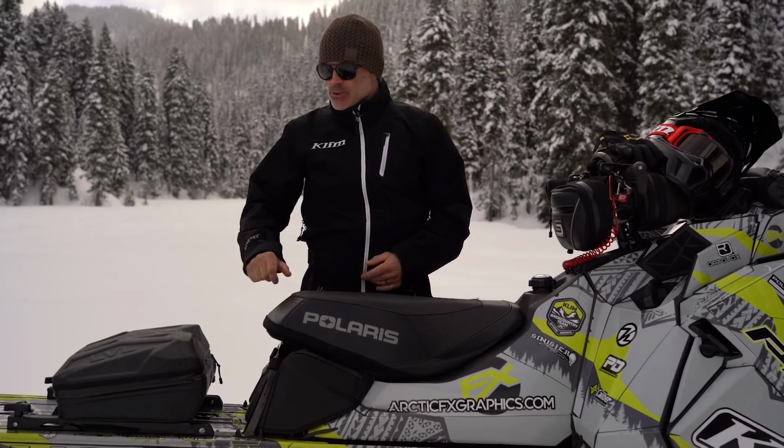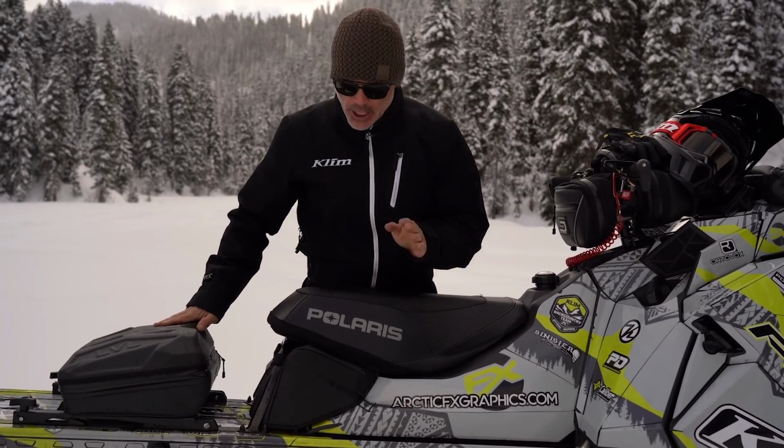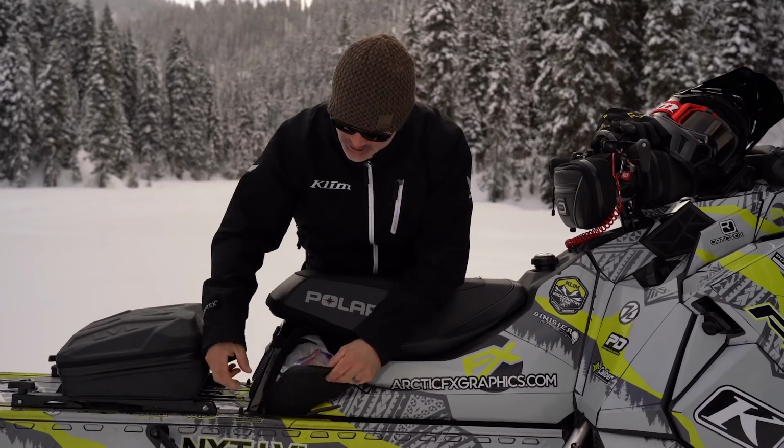All right, next on the list, we finished up the QR bag, the under seat bag, guys, that you get from Polaris.